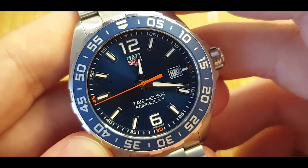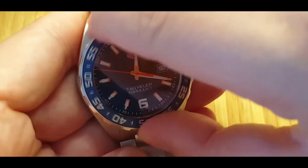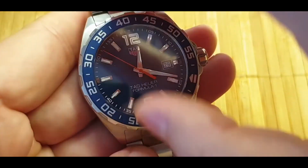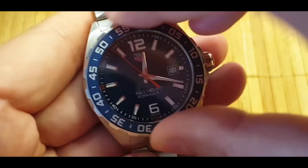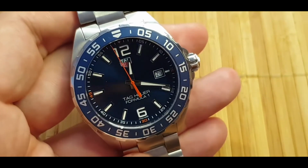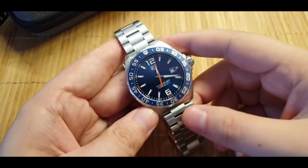I love the design of this watch. The design is flawless, and the bezel action is also very interesting. I like that. It's firm and it's authoritative. Did I say that right? I'm not a native speaker, but I like this one.